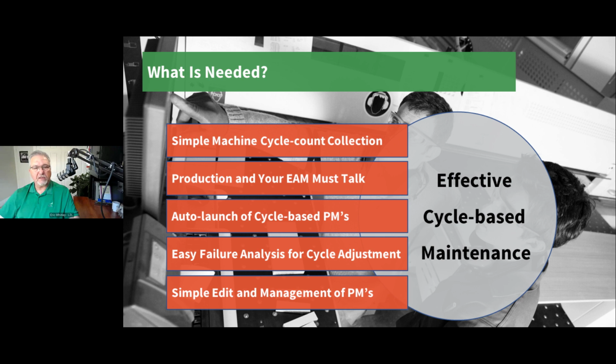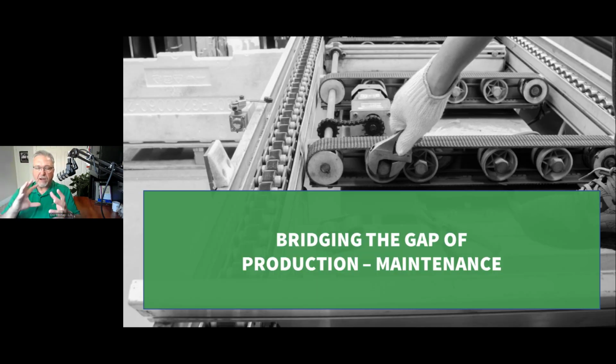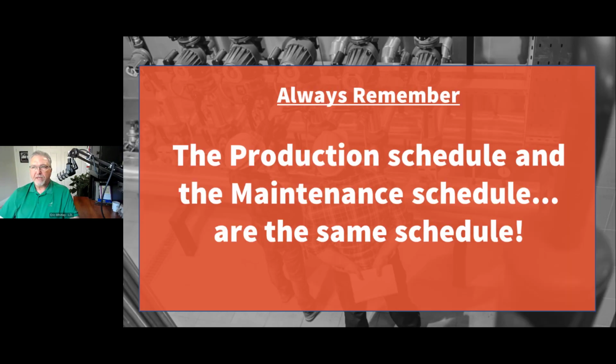So let me talk a little bit about how we get to this point, bridging that gap between production and maintenance, and how we get to solving all of those problems, okay? The first thing that we have to do is we have to have a mindset. I've always loved this statement, and I don't remember who in my career back in the day made it, but we need to understand that the production schedule and the maintenance schedule are the same schedule.